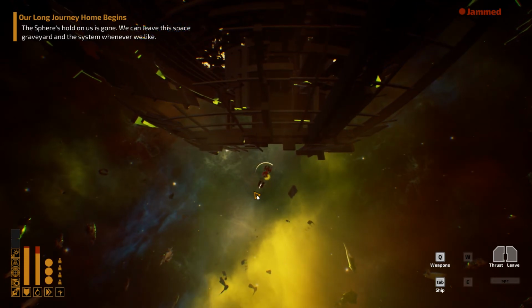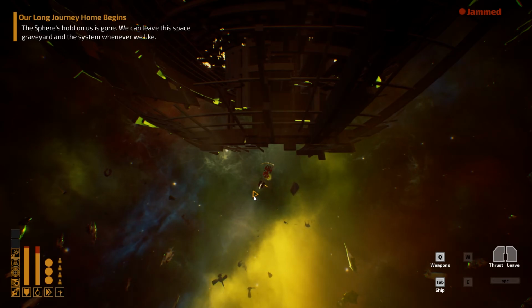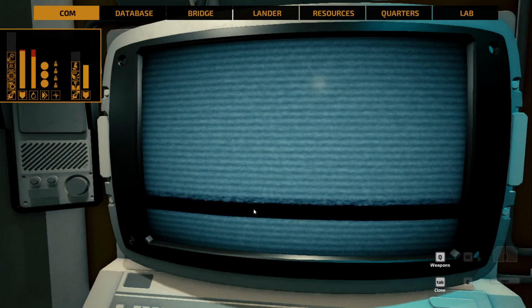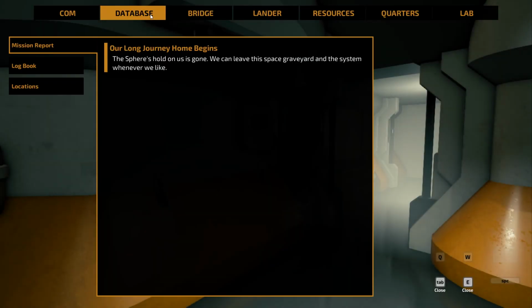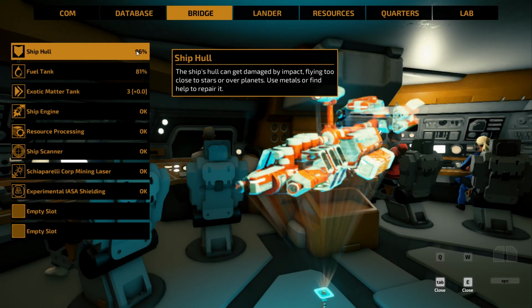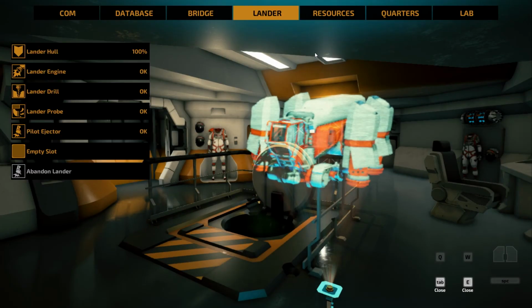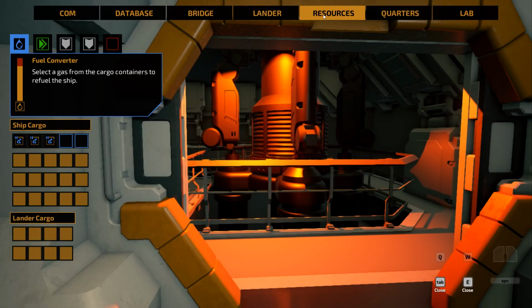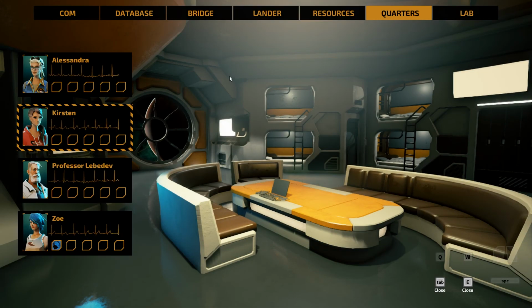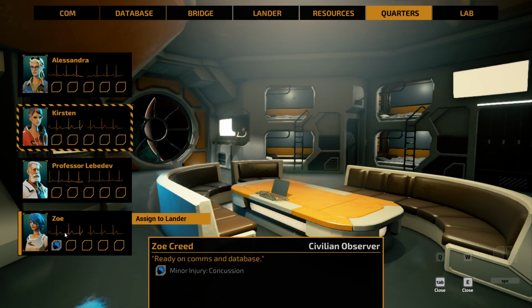Oh yeah, it just literally stopped. The sphere's hold on us is gone. We can leave the space graveyard and the system whenever we like. Let's look at the ship. 81% fuel tank, 96% hull. Lander, everything's fine. Resources, we could put in some gas, but not right now. No, actually, Kirsten. She has a concussion.